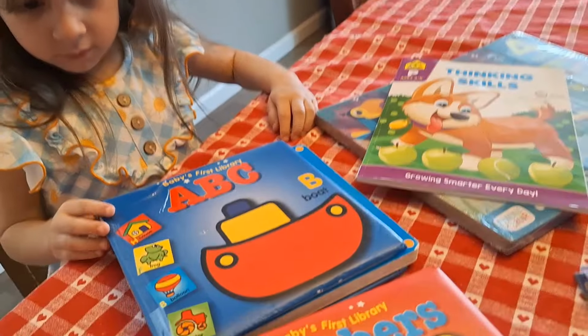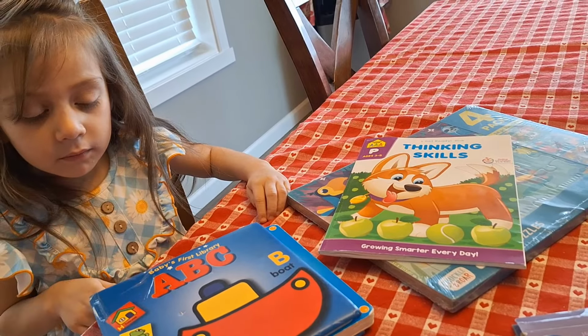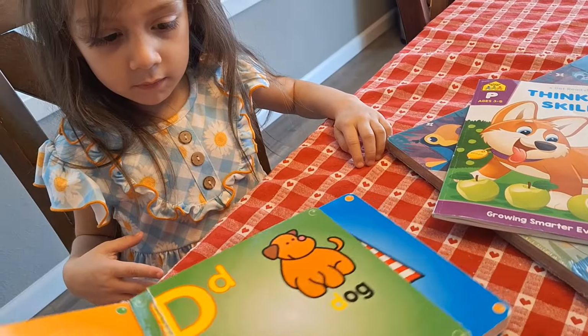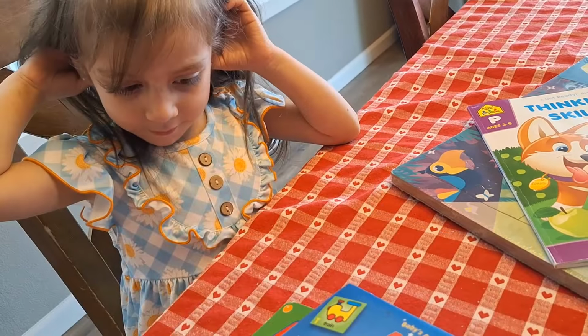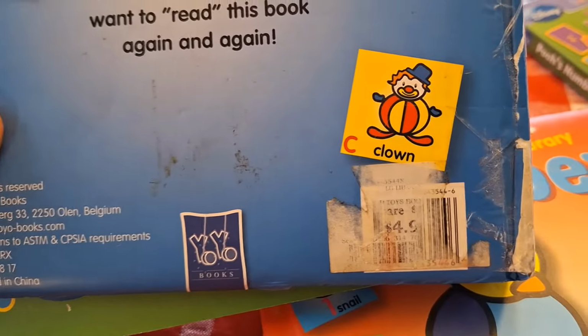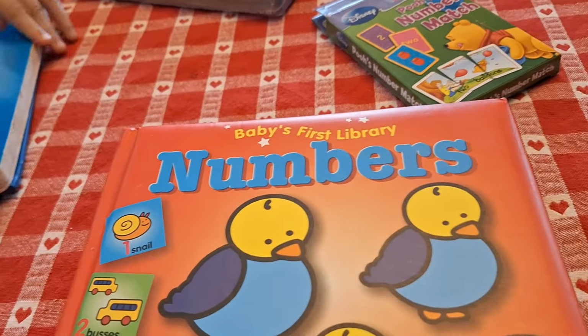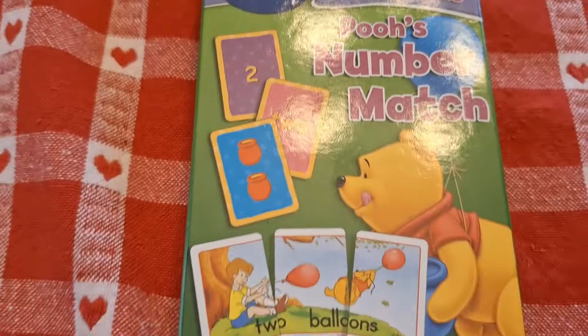These books were Miguel's when he was a baby, and now they are Sofia's. You can see this one is really old. This was Miguel's first learning book. I remember we purchased these at Burlington. They were $4.99 each. We do have four of these, but we are working on ABCs and numbers for today. We will be doing some flashcards of Winnie the Pooh.